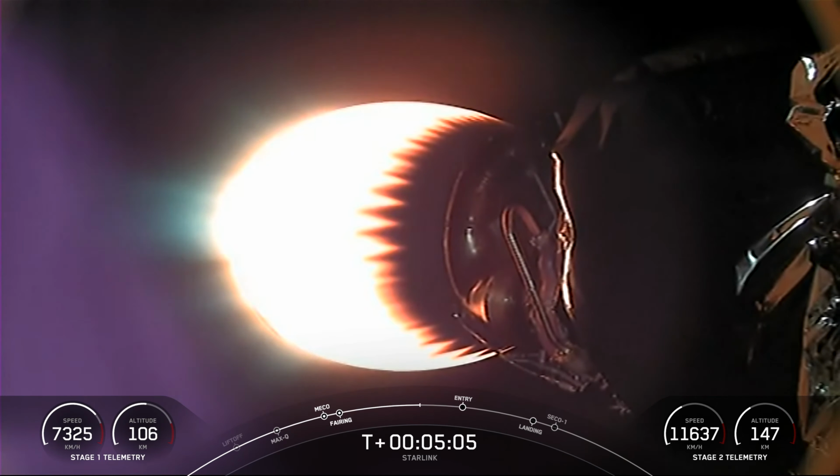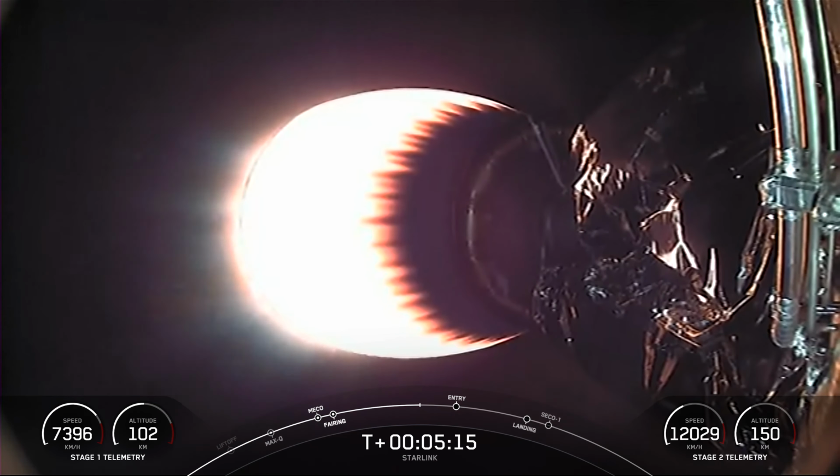Now on your screen right now is a view of our MVAC engine on the second stage, currently carrying our Starlink satellites into orbit. From time to time, we may get views of our first stage as it descends back to Earth. Acquisition of signal, Bermuda.